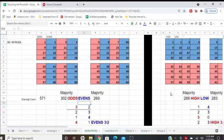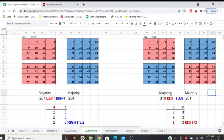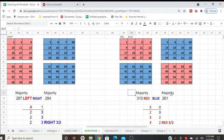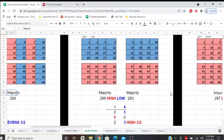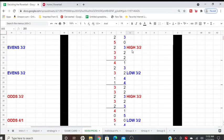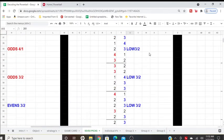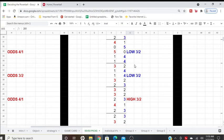So moving on to the next one. I have high and low, then I have left and right, and then I have this red and blue area. So this is my four 50-50 picks. The next one, high and low: you can see this is 288 to 283. And looking at the last 20 drawings, it's even again, too high, too low. It's been going back and forth a lot. Had this big run of low here.